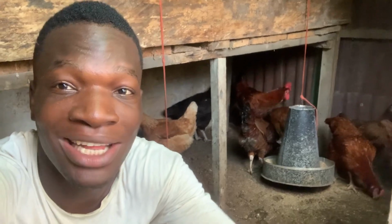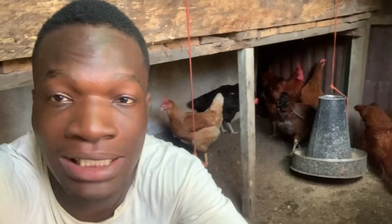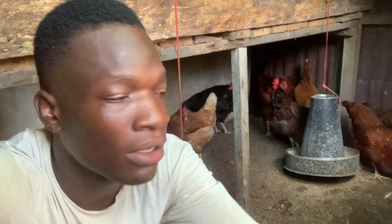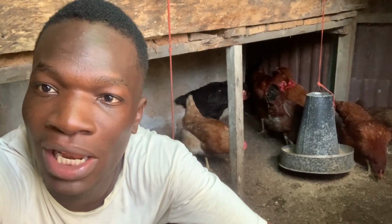One thing is that these Noila chickens, they are very, very smart. They can go out no matter how far, and at night they will come back and enter this place. No matter how you want to run them, whether in a free range system or in a cage system, Noilas are very profitable.